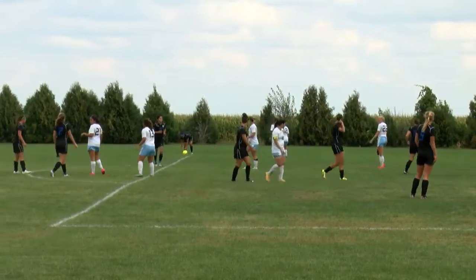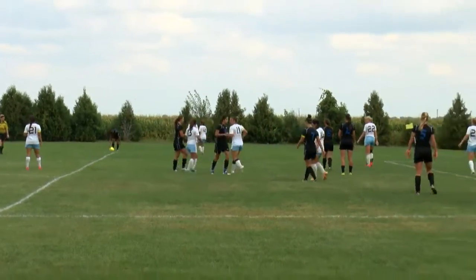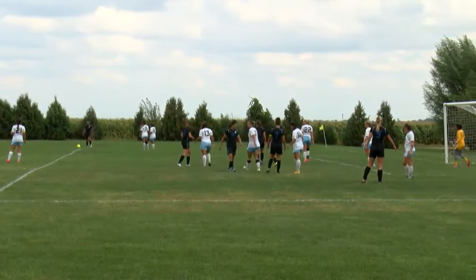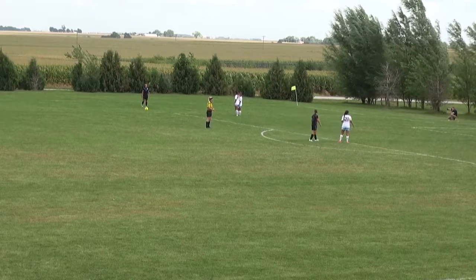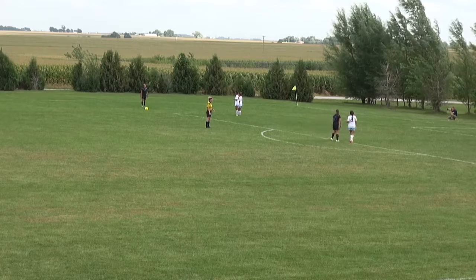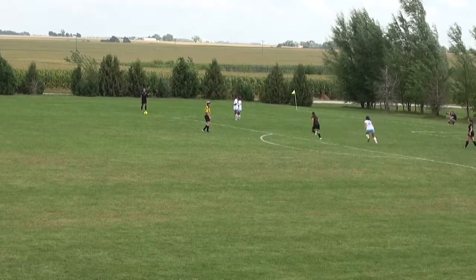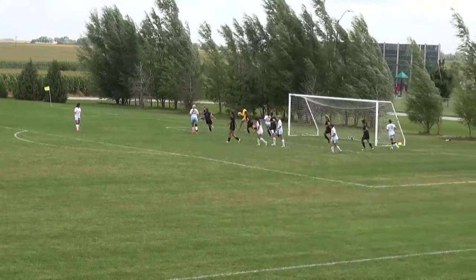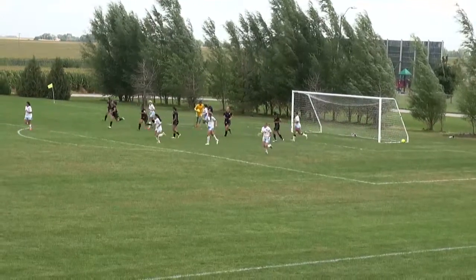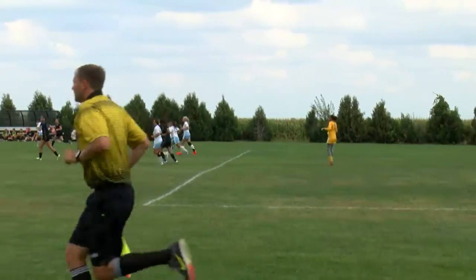But it's in a dangerous, dangerous spot here. Just outside the box and at a good angle to cross, so we'll see what Iowa Western's able to do with it. Send 2 forward on the wall, hang everybody else back, does Iowa Central. Cross comes in towards the near post, but DaCosta will deal with it. 21 minutes left now.